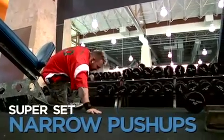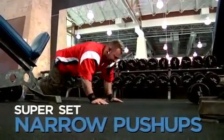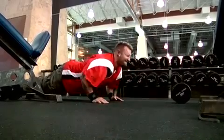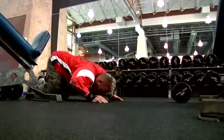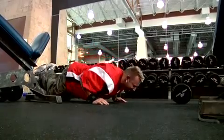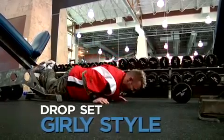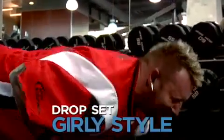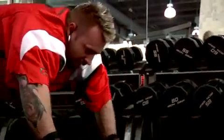So I'm really trying to obliterate my triceps now, so I'm going straight into a superset of close grip push-ups until failure. And as soon as I fail, I'm dropping to my knees and busting out a few more. I don't like to admit that I'm doing girly push-ups here, but I guess I'm caught on camera, so as you can see, that's exactly what I'm doing.